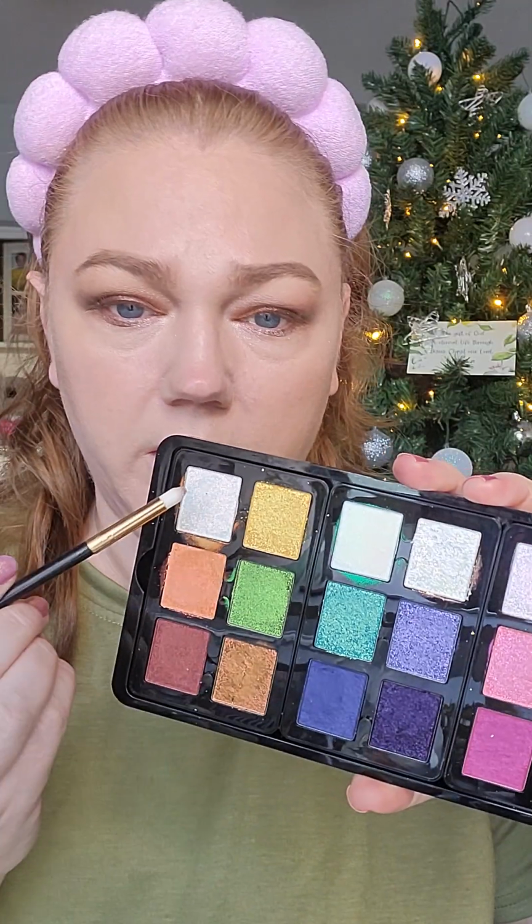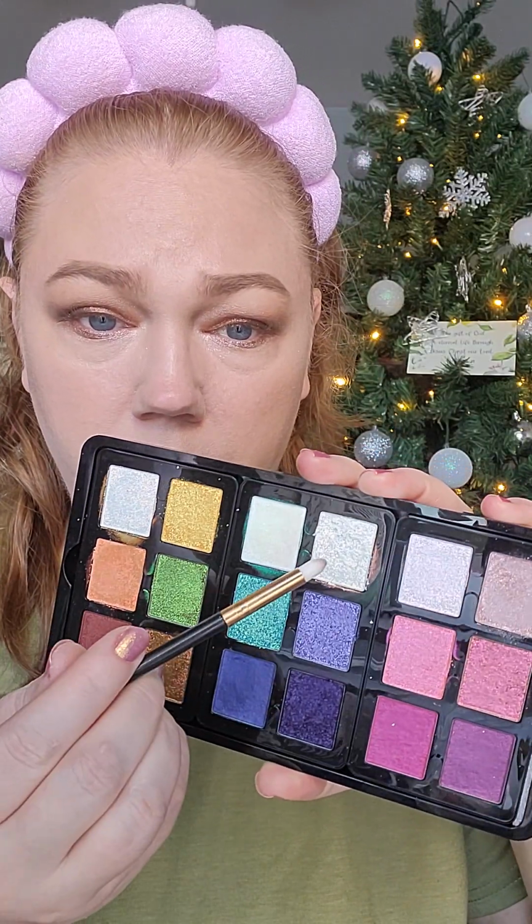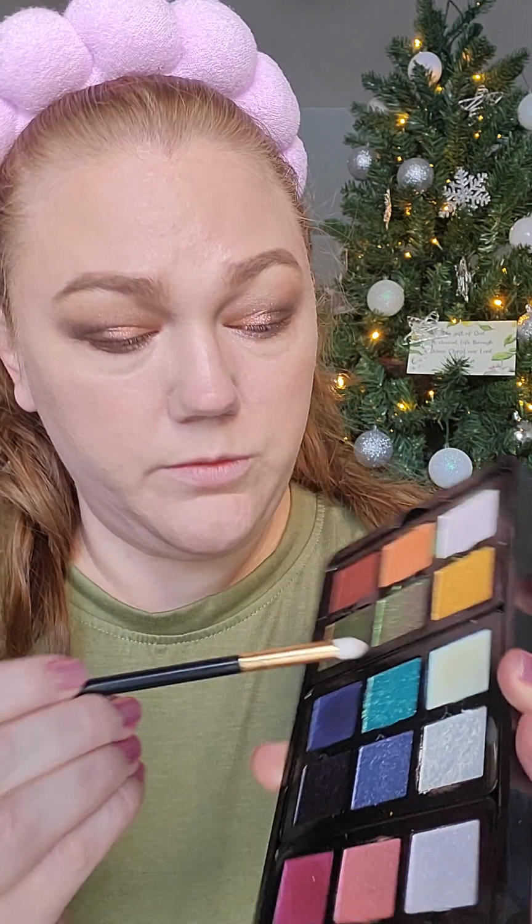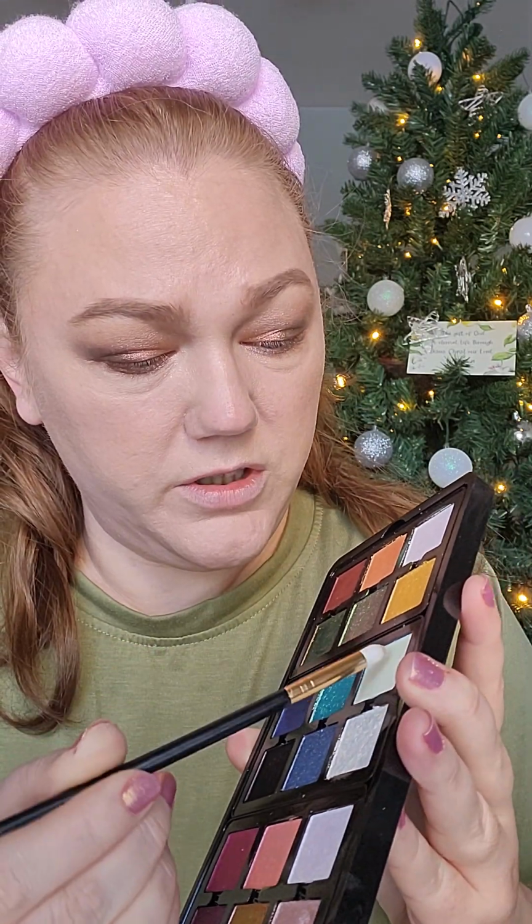And then if you want to make it a little bit more fun, I feel like you could take this shade, maybe even that one, and put it in your inner corner. I don't tend to put things in my inner corner either. Maybe I'll try this one. This one looks smooth.